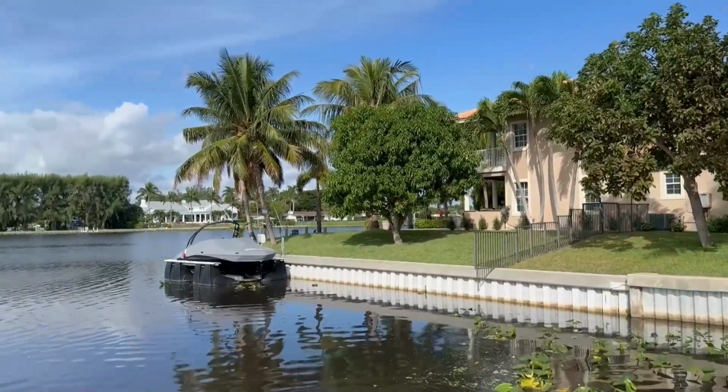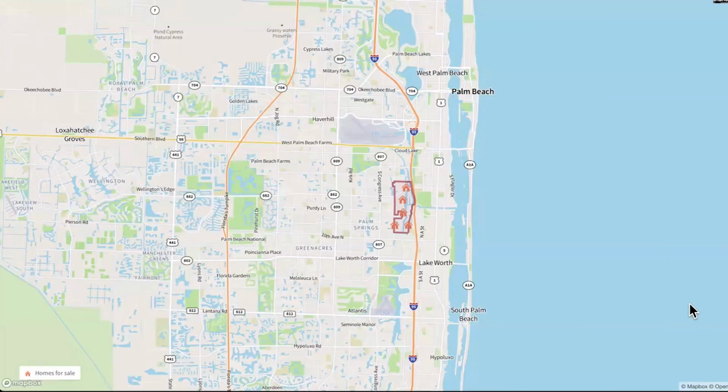If you stay with me until the end, I'm going to show you some of the active listings in town so that you can see how far your $1 million budget will go. So stay with me. As usual, I like to start with a map, and we're talking about Lake Clarke Shores today.